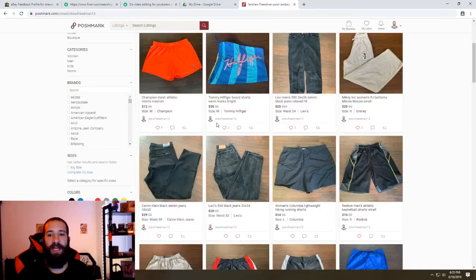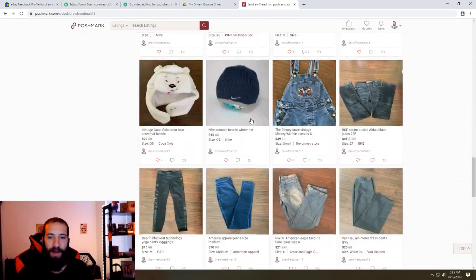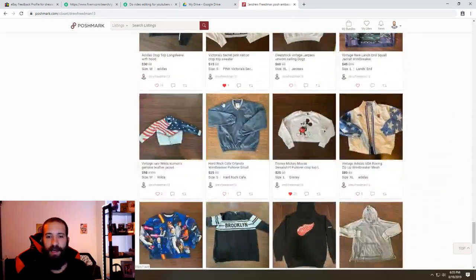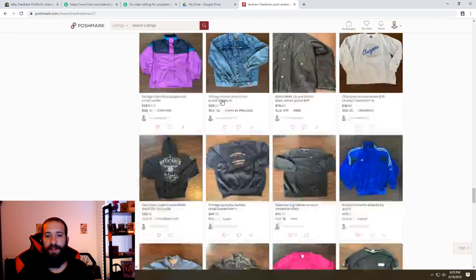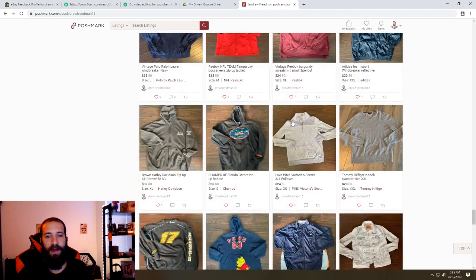I'm slowly getting better at organizing it, but right now you can see this is my closet. I've got pants and shorts, and then a couple random things, shorts, and then I get into some jackets here. These are all items that I'm selling: puffer jackets, jean jackets, sweaters, pullovers, and you can see what my price is and the description right there.